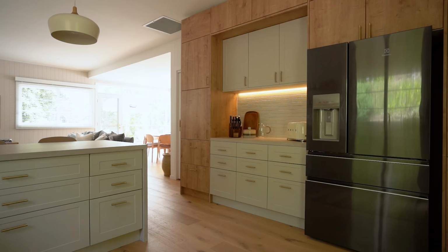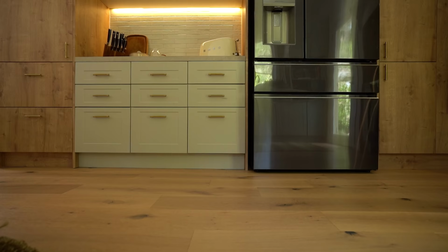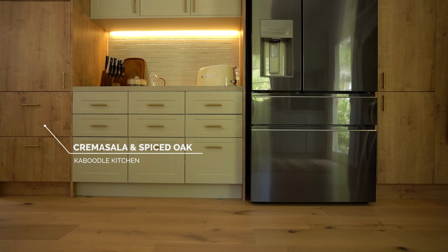I swear to God, that Bunnings designer had no idea what had hit him when I turned up. Talk about customization. Yeah, they did such a good job bringing my ideas to life and actually making them work within their system, and I could not be happier.